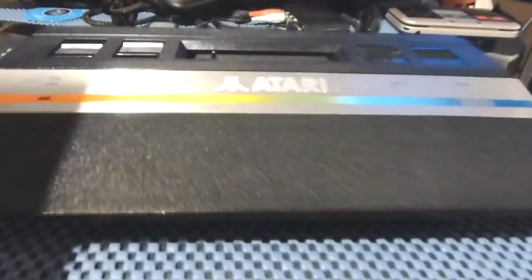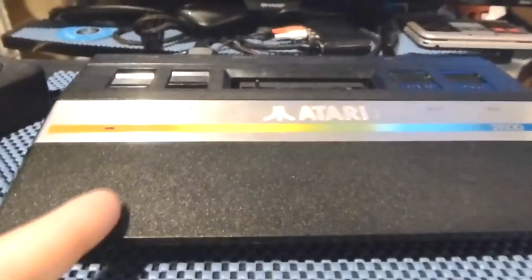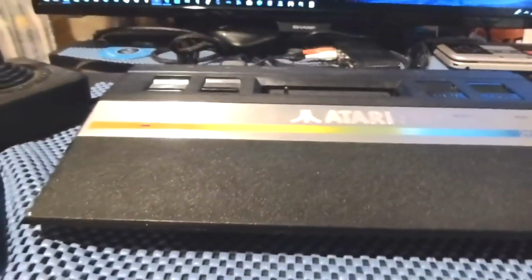This has a copyright from 1986. That's when this console came out. It came out around the same time as the 7800, and it's pretty much the reason why it looks just like the 7800, but smaller. The only difference is this does not play 7800 games. It plays 2600 games, while the 7800 plays both, minus the 5200 games.